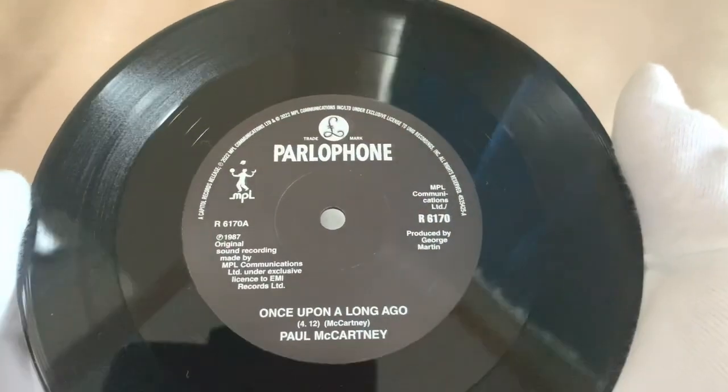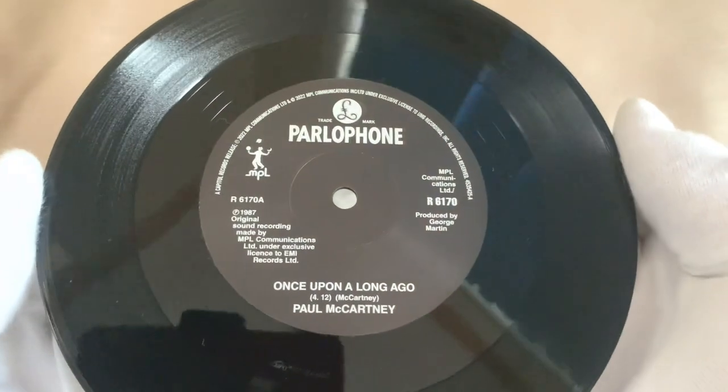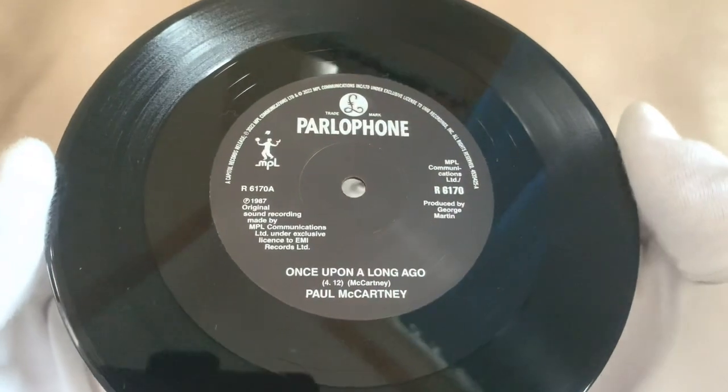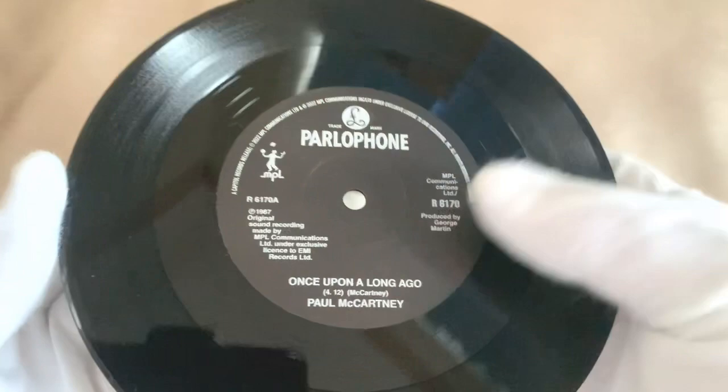With on the left there you've got the Juggler, and of course the original sound recordings made by MPL. With on the right there you've got the catalogue number, and produced by George Martin. Actually, I forgot he actually produced this song. And Once Upon a Long Ago at the bottom there, by Paul McCartney.